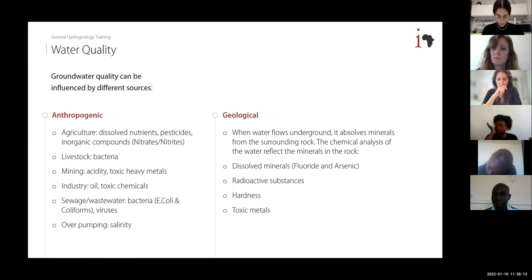causes stains to form, as well as little pieces, like deposits of sediment on the outside. It's white. You can see it in your kettle. When you heat up a kettle, it will come out as white flakes, and that's hardness. And then we can also have toxic metals that can dissolve into the water as well. So these are some issues that we have.